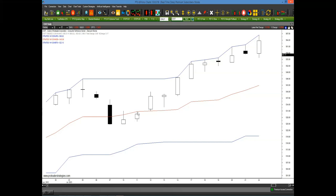Even though it looks like it's touching, it was about a tick or two below. So this was our setup bar. You could have purchased on the opening of the next bar and potentially captured 35 points. Remember, in the course, we teach you different exit levels, different stop placements, even different entry levels as well.